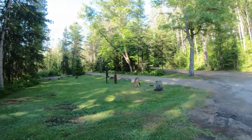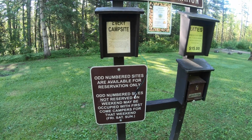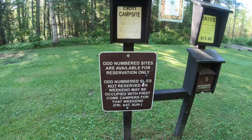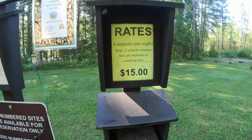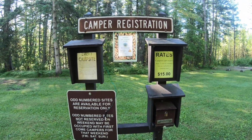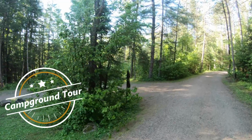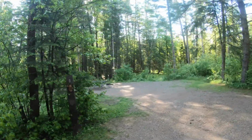But let me show you the campground. You can reserve campsites on the county website. Only the odd number sites are reservable. The rest of them are first come, first serve. And it is $15 per night. That also includes your entrance fee, which is normally $5, not per park, for parking at each park. Now there are two loops for camping. There's one down here by the falls. This is site 8.